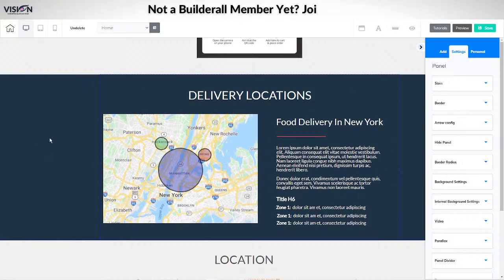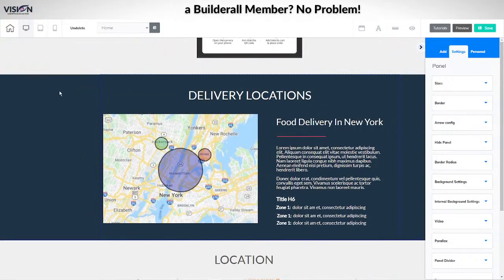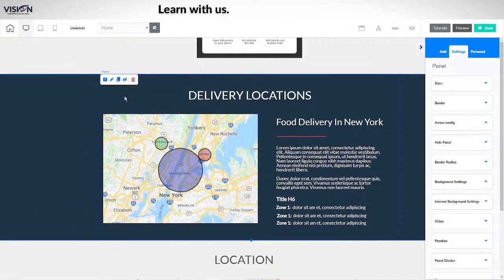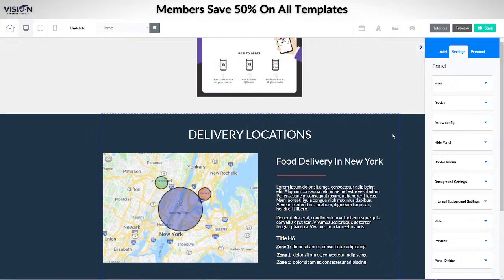Now, if you have a restaurant, like I was saying, where they have a location for pickup, but they don't have delivery, what you could do is just hide this panel on this specific client's website. And then if they ever do decide to get delivery, you can just unhide the panel and edit it for them. So you're not actually having to recreate and do all of that stuff. Okay. So what I'm going to do is actually hide this, and then we will just keep our delivery locations there. Now, let me see.